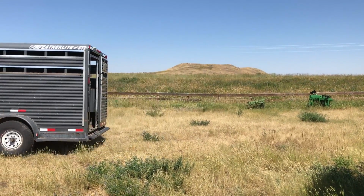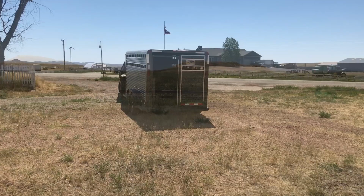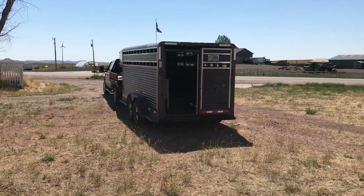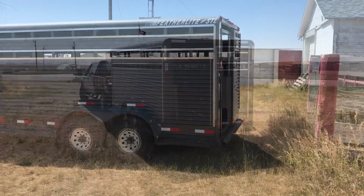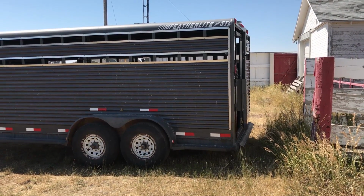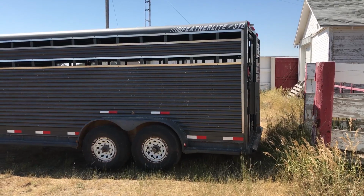The first step is to get the trailer hooked up to the pickup. This trailer is 16 feet long, and it's made of steel. We do have a bigger trailer, but it's aluminum, and a bull can kick right through the side of it, so it's safer to take more trips and use a heavier trailer.